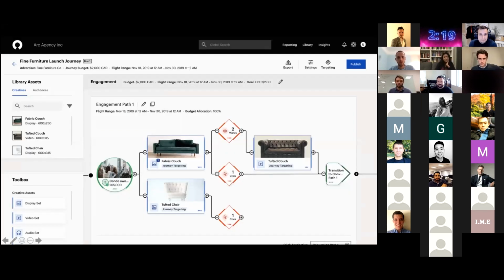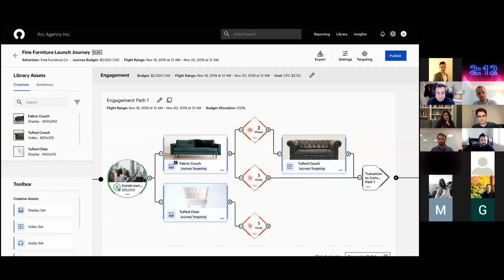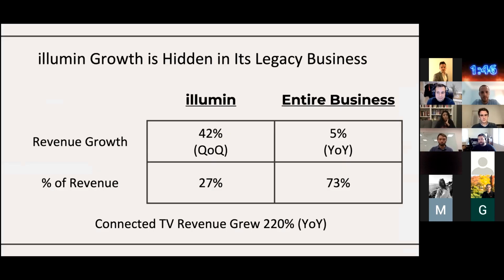AcuityAds has a new product called Illumin, where it basically lets marketers map out their consumer journey. In this case, they've got their audience, and a couple of different advertisements they want to show. Once they've seen that advertisement twice or they've clicked on it, then it goes to the next phase of the consumer journey. We've all had that experience of seeing the same ad over and over again, and you get tired of it eventually. This is trying to alleviate that problem and help marketers actually market the way that they're used to, on more of a consumer journey, rather than just the spreadsheets that are currently used in a lot of programmatic advertising.